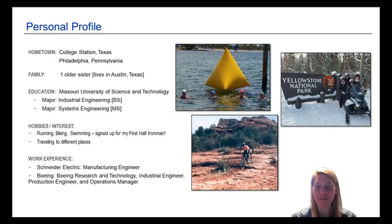Outside of doing fun activities, I used to work at Schneider Electric before Boeing as a manufacturing engineer. And with Boeing, I've had a couple of different positions ranging from Boeing Research and Technology, Industrial Engineering, Production Engineer, and Operations Manager.